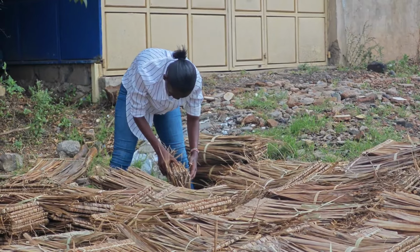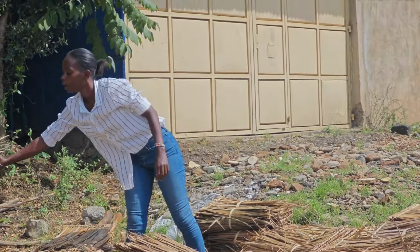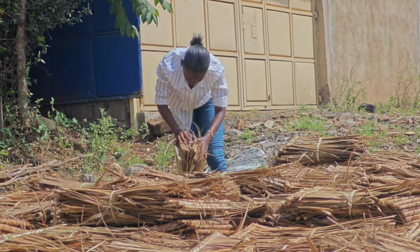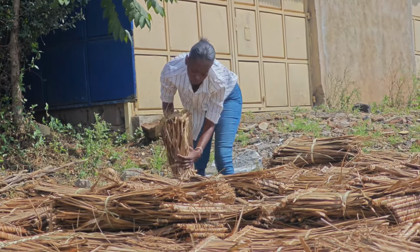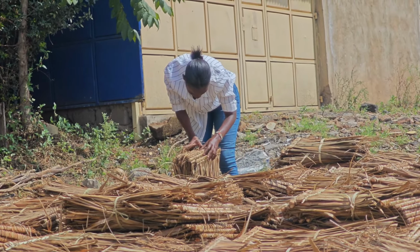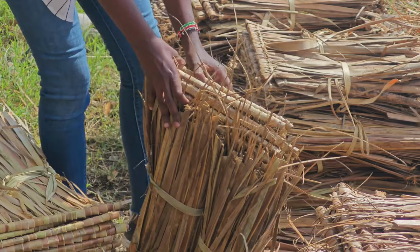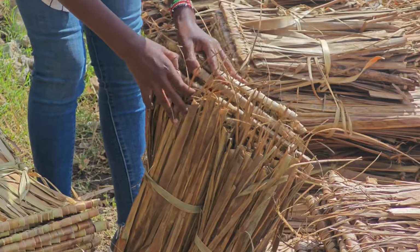Meanwhile, the canter had gone to pick more materials with our makuti roofing fundi, my husband, and the architect. From there, they bought things like nails, binding wire, rafters, wall plate poles, sisal ropes, and a few other things that I'll talk about in a future video.